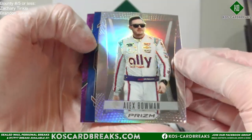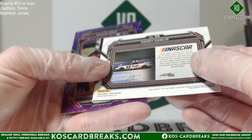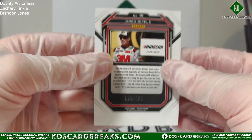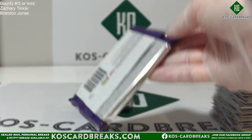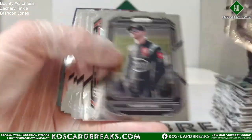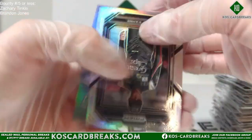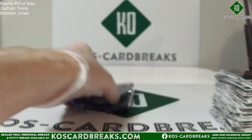Nemechek Prismatic, Alex Bowman with a throwback, Denny Hamlin, blue number 493 out of 499, Hamlin, and Greg Biffle, I think that's the first time I called him out, 195 out of 199 on the purple laser for Greg. Kaleidoscope Ryan Preece, Casey Kane with a silver, and Prismatic Silver, Martin Truex Jr.